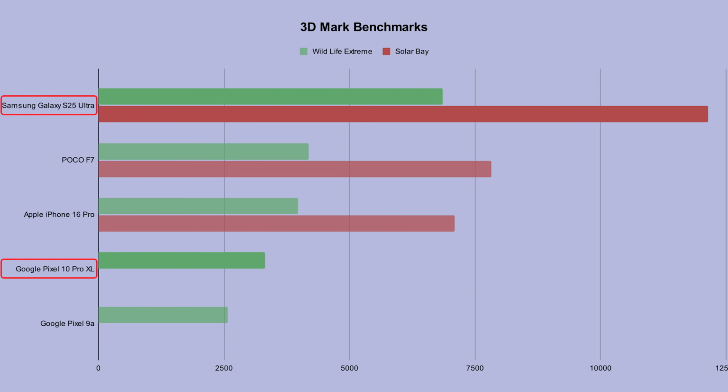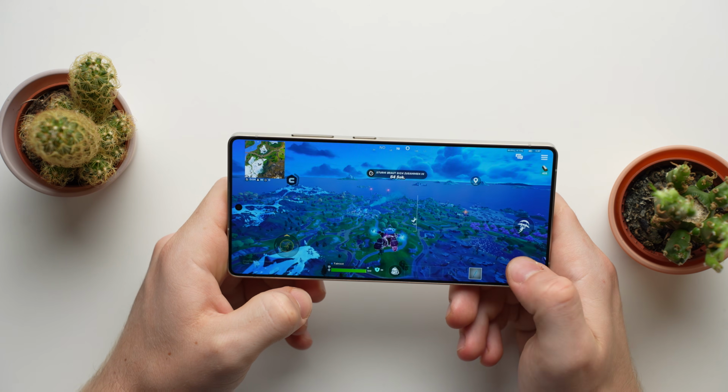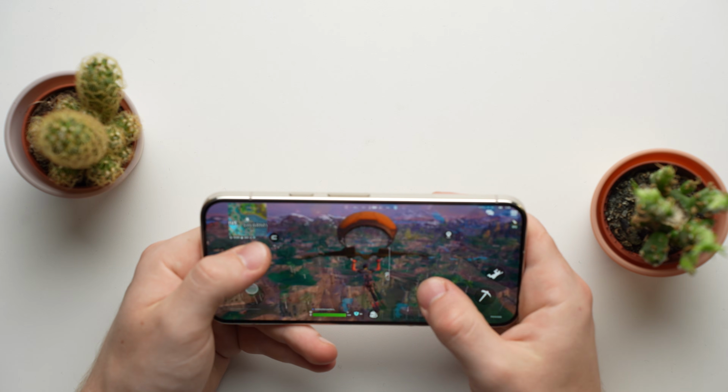The Galaxy doubles the Pixel score in 3DMark Wild Life Extreme, and that translates to real-world gaming performance where the S25 Ultra runs Fortnite at well over 100 frames per second at max settings, while the Pixel is locked at 60. We saw the same performance on the last-gen Pixel 9a, which really isn't very inspiring.